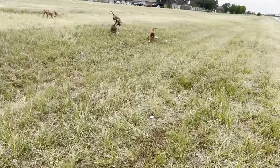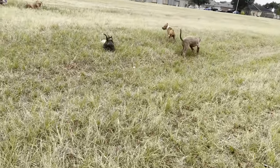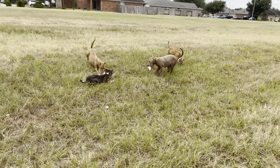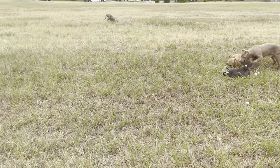I love this. They just be having a good time out here, y'all. So much trash out here, though. I gotta come out here and clean it up. I know I have nothing to do with this trash, but this is my community right now, so I for sure gotta clean it up.